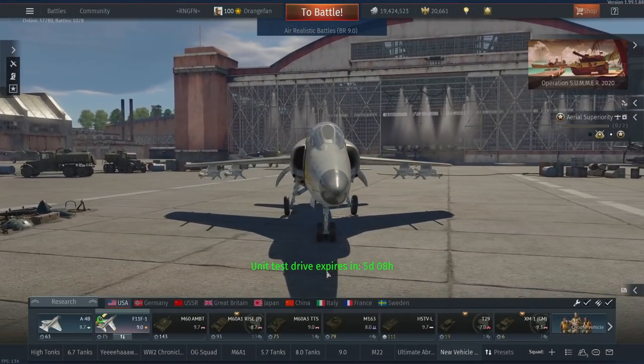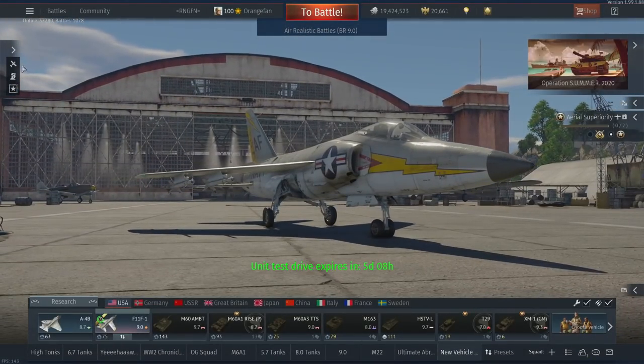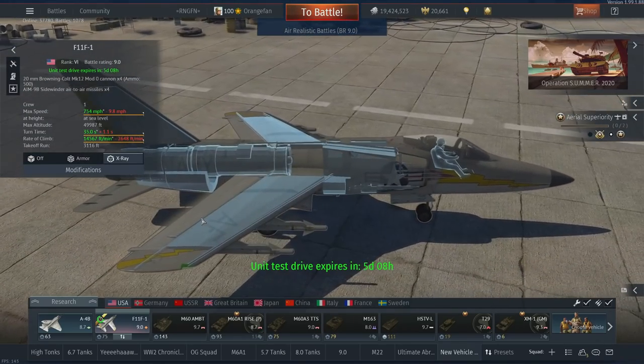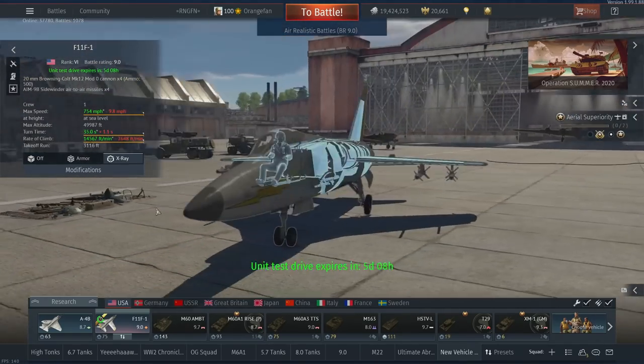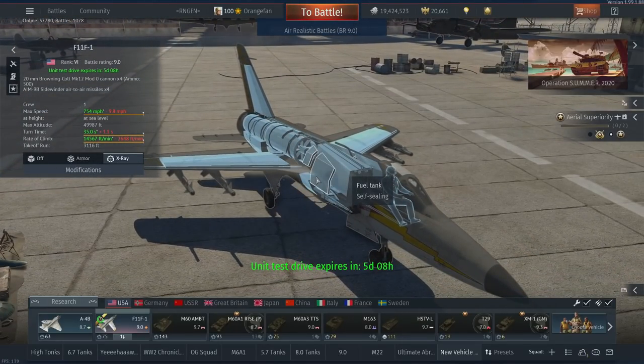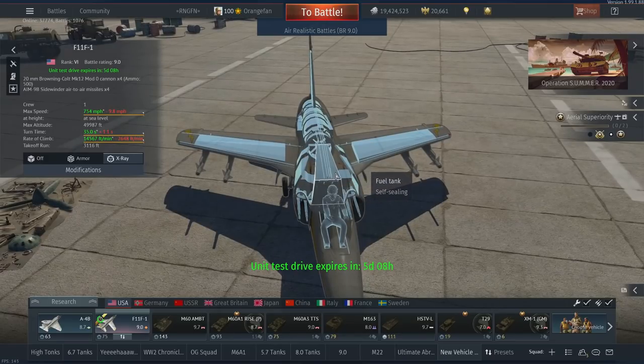So there we go. We'll take a look at the X-ray, I guess, just to see if there is anything for armor protection. There is not, so there you go. There is everything for this aircraft. I like those little tiny fuel tanks on the sides.